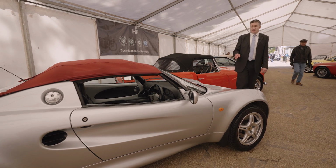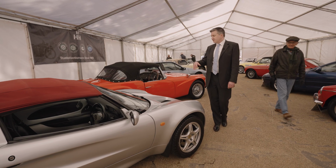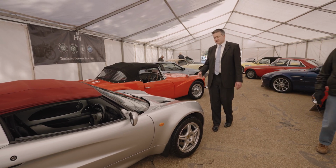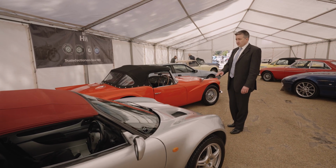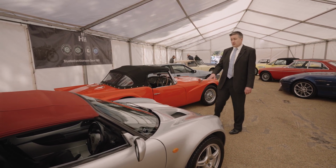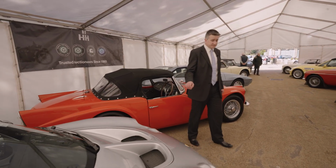And that owner, it's coming direct from them, spec'd it really to quite a good order. So it's got the leather seats, it's got various other extras about it. It's always been very well cared for and very well loved. So that's great. And they are increasingly collectible now, those Series 1s.